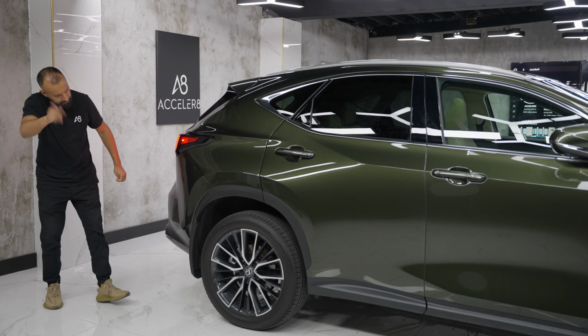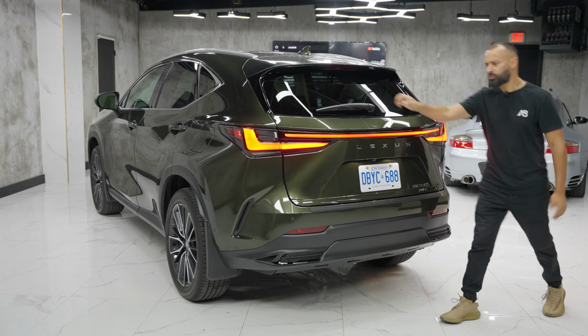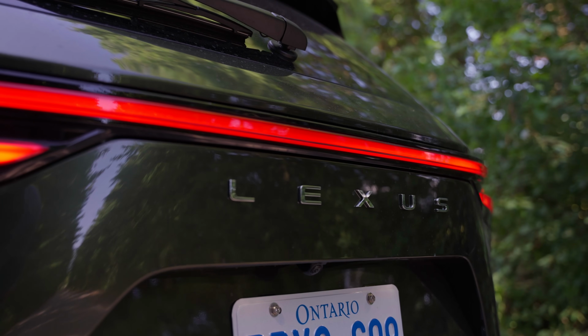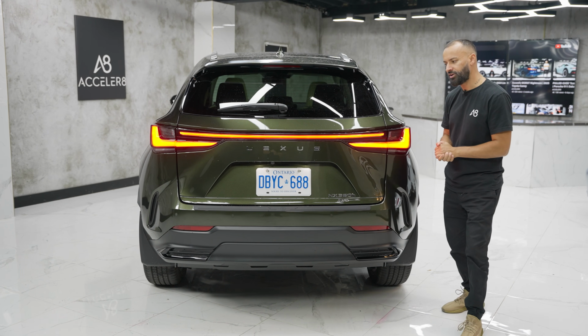To the back. So you have a third brake light that is encased in a lot of piano black. You have a rear wiper that should really be hiding underneath here so it's out of the way to give it that premium feel when looking at it. Take a look at the badging. Lexus, very clean, very detailed.